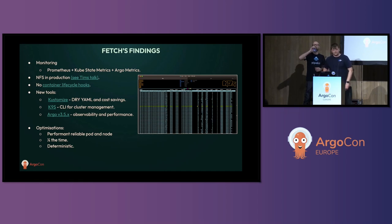Getting rid of lifecycle hooks was quite important because we'd often have a screen like you saw earlier with a bunch of green where things would actually be failing under the hood. So getting rid of those is worth it. And then also just investing in some tooling that we hadn't come across. So making things more DRY with Kustomize, also controlling cost with lower environments using cheaper storage versus production using the high-end NFS, and K9s is super useful if you haven't come across it, and the latest version of Argo is also obviously good.